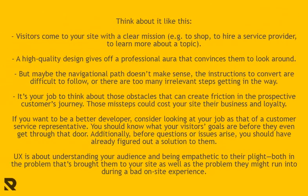Think about it like this: visitors come to your site with a clear mission, for example to shop, to hire a service provider, to learn more about a topic. A high-quality design gives off a professional aura that convinces them to look around. But maybe the navigational path doesn't make sense, the instructions to convert are difficult to follow, or there are too many irrelevant steps getting in the way. It's your job to think about those obstacles that can create friction in the prospective customer's journey. Those missteps could cost your site their business and loyalty.